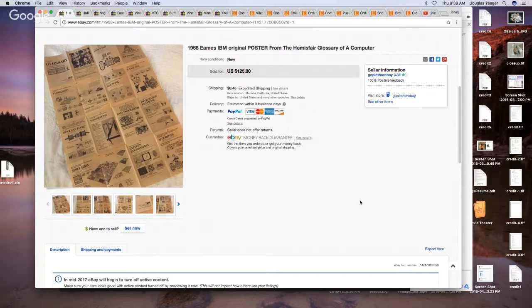Now, if you don't know anything about the Hemisphere, it was the World's Fair back in 1968, and it was considered the fair above all fairs, okay, because it was so futuristic. And so people who like the atomic era and who like World's Fair memorabilia, they really loved the Hemisphere stuff. It was held in Texas, and it was pretty amazing.